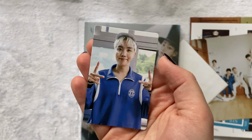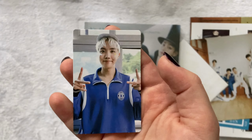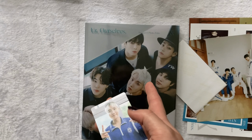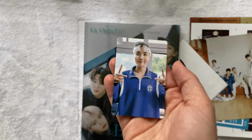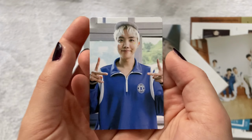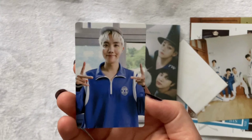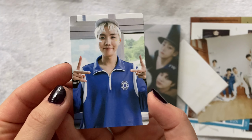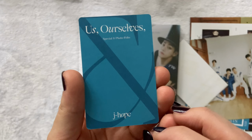I pulled Tae's photo card in my Love Yourself DVD, and I was like, oh, this might be my last BTS pull of the year, because I honestly had completely forgotten about the fact that we're going to get a random photo card in this one. And now this is my last, probably, who knows, this is probably my last BTS pull of the year, and I once again managed to pull a fucking bias, y'all, can you believe? Oh my god. So fucking cute as well. Oh, my heart is so full.